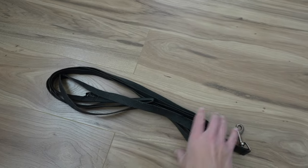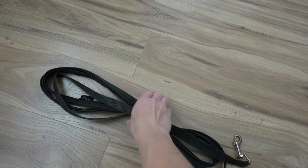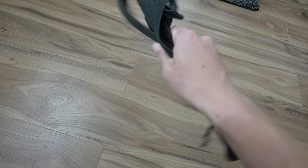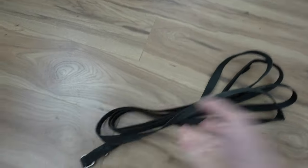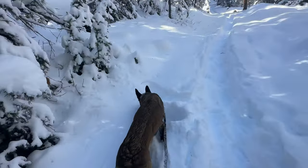And then finally, I have a couple of long leashes that I carry. I have a 15 foot and a 50 foot, and I think these are the two most valuable lengths for hiking. So on a 15 foot leash, if I'm in an area that allows a leash of that length, this gives me the ability to let her have a bit more freedom without going off of leash.